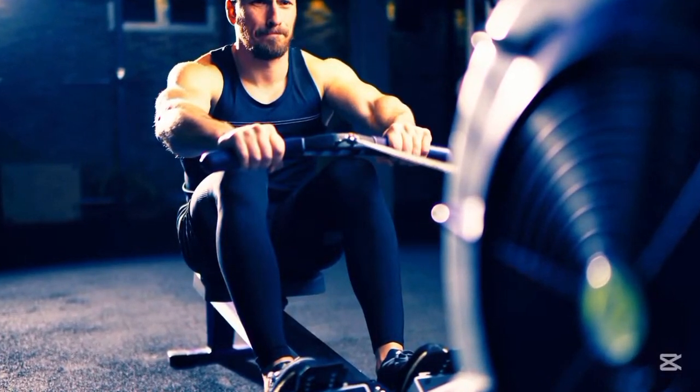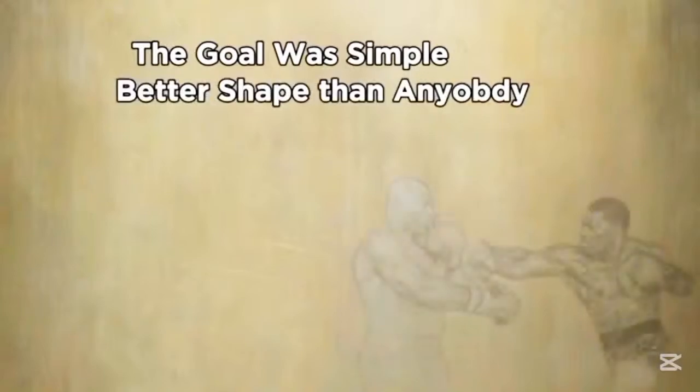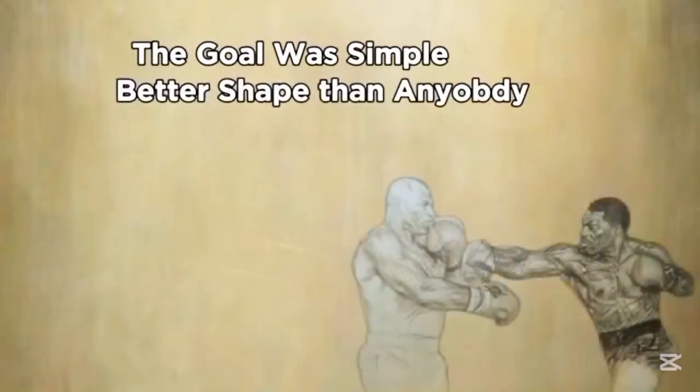Like Mike Tyson. Tyson wasn't just a heavyweight champion, he was a machine. His training wasn't about looking good, it was about breaking his opponents, both mentally and physically. Tyson's goal was simple: to be in better shape than anyone he stepped into the ring with.